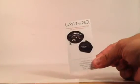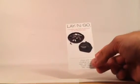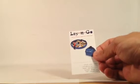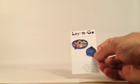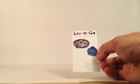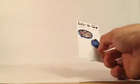Next up we have Lay and Go. This is not exactly a LEGO thing, but it's an organization that's about organizing. Basically, it's one of those large bags that you put all your pieces inside of so you can carry it, and make cleanup easy so that you'll just put all the pieces in here, wrap it up, and you could even take it on the go to different places. Something I've seen other times before, but still nice to see them at the event showing their product.